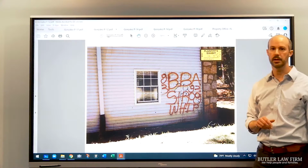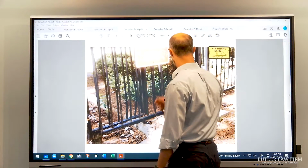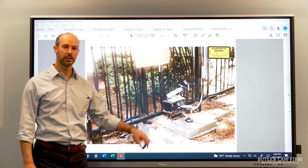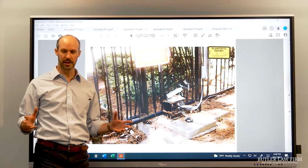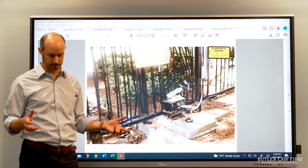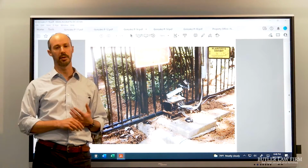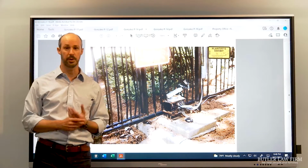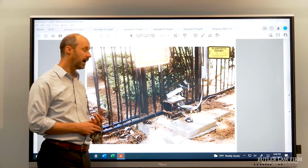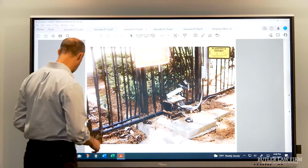Here's more graffiti, more contribution to blight. This was a gate motor. We talked about how sometimes people have gates, they break, and then the apartment never fixes them. Well, after my client's 15-year-old son was shot and killed in this apartment complex, I went out there with my camera and I took this picture along with the other ones that we're looking at. And this shows a gate motor that obviously has not worked in a long time.